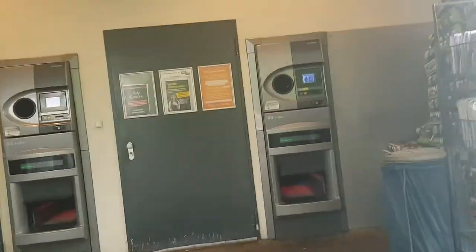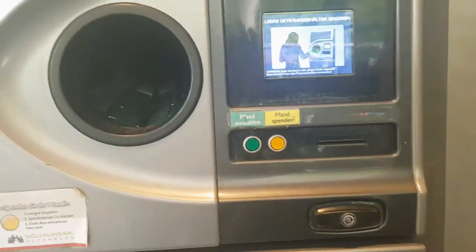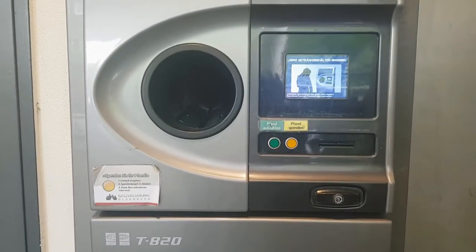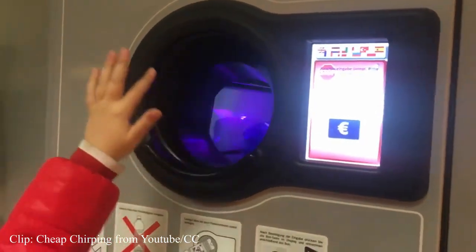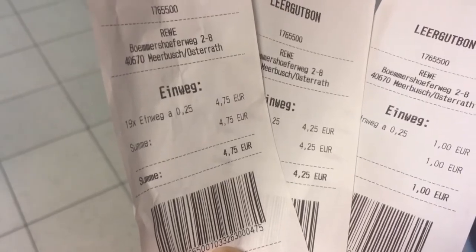Bottle return, Leergut. Most of the beverage glass and plastic bottles you get in Germany and Europe have a deposit value that you can get back by returning them to any market, not necessarily the one where you bought them. Most grocery stores have automated machines that scan each bottle and determine the deposit value. You get a ticket, Bon, with the total amount, which you give to the cashier at the checkout to get your cash.